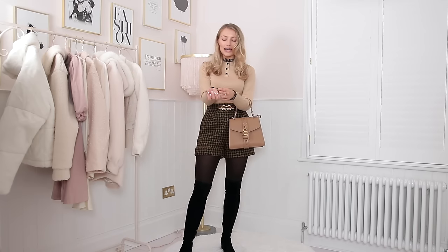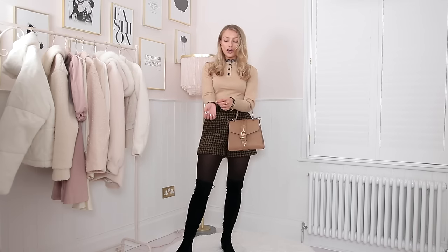I don't actually have a jacket for this one, but the top and shorts are both from River Island, so really nice and affordable. And I think they look really, really cool together. The top is kind of a knitted top and it's a really beautiful beigey, camely color. And it's got these lovely details. It's got this black and brown gingham trim. I'll just come a little bit closer so you guys can see the detail on the top. It's also got these really cool black buttons.